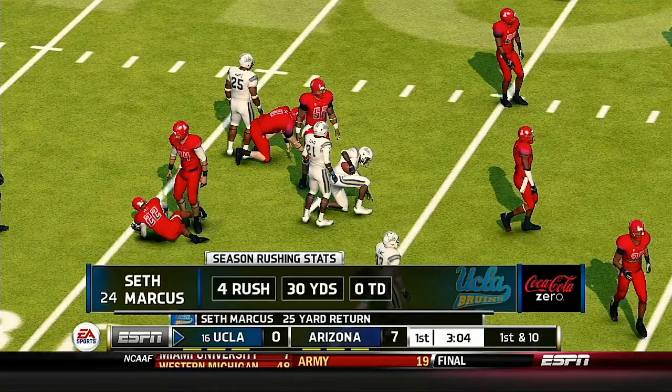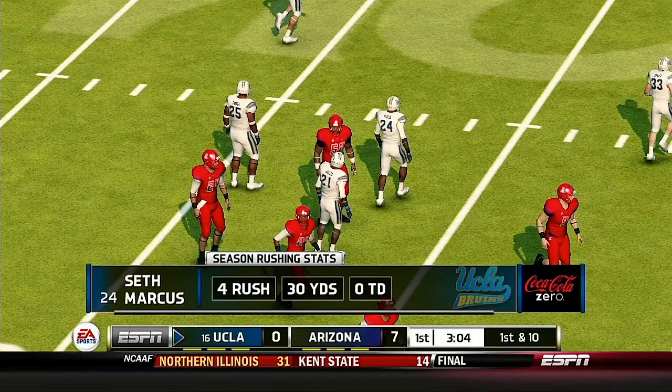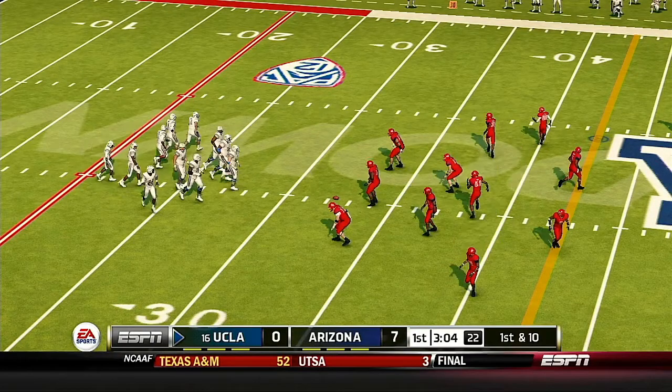The Bruins have a player that's up for national awards. It's all speculation right now. You can talk about awards after you win them. He's got to worry about playing this football game. So let's see what the offense can do as they come out onto the field.